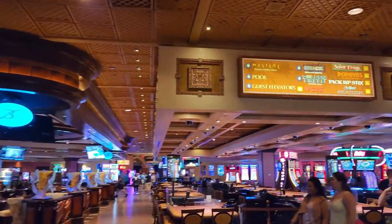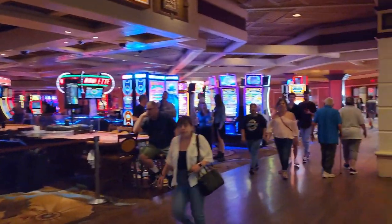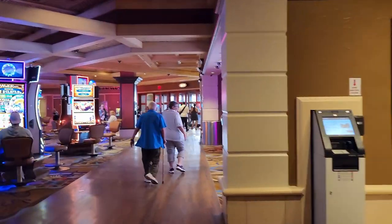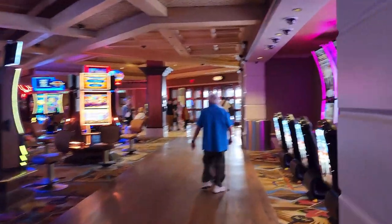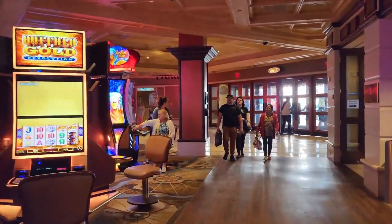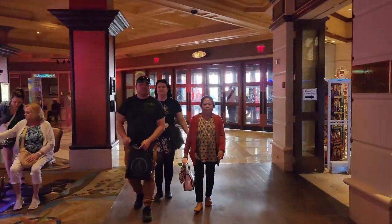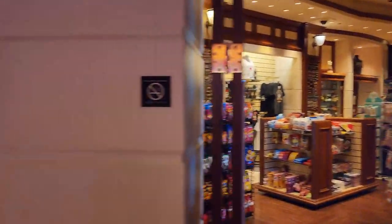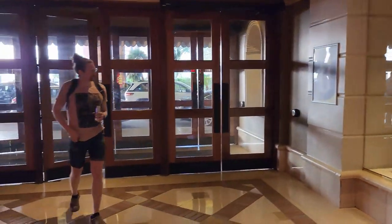I think if we keep going here, we're over... Yeah, let's walk over here really quick. Another valet entrance. Gilly's, Gilly's, Gilly's, guys. Oh, here you got a little store. The lobby store. Another valet area. We are busy.